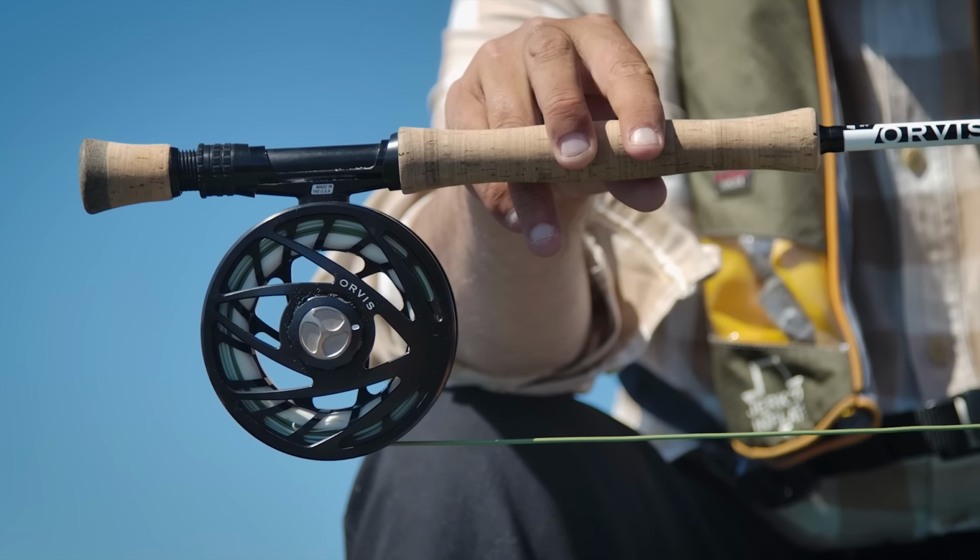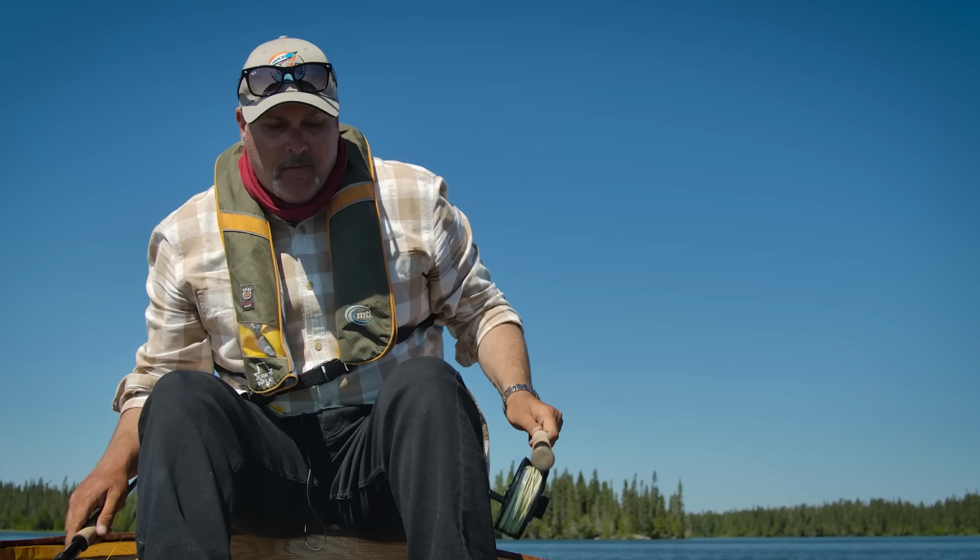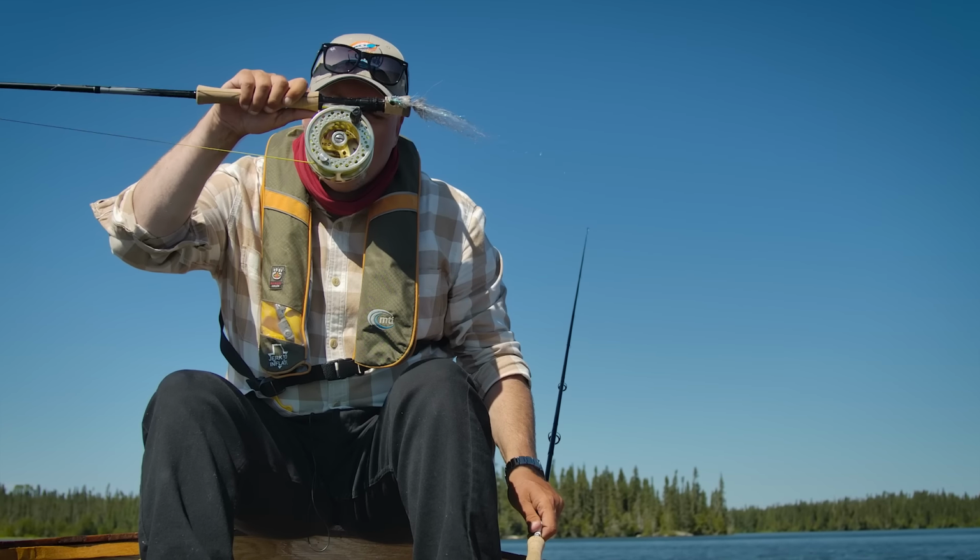So we're literally switching back and forth with rods, especially when we see a pike. We're grabbing this one, and we're throwing it right at them. We go into the depths, we're pulling out the full sink tip.